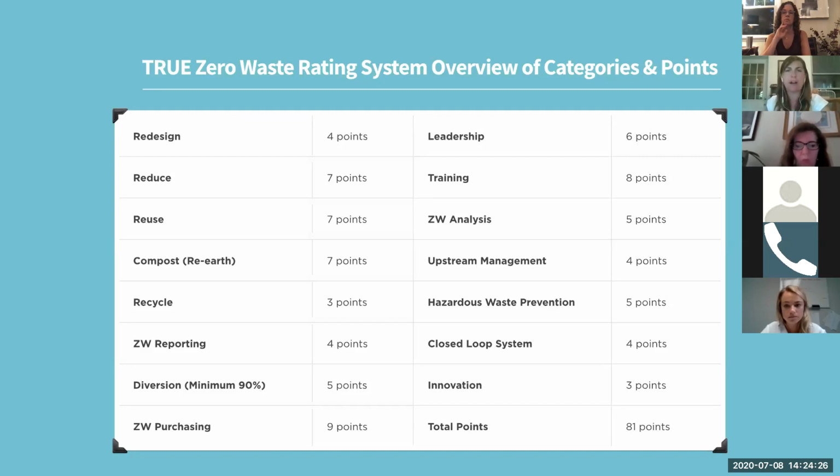Also, I'll just highlight on the top right, we have sections devoted to leadership and training, which we consider to be a really important part of the program. Zero waste, we talk about as being like a team sport, and it's really important to have everyone on board, all the way from leadership down to a part-time intern or something like that. You want everyone to be on board with the process and understanding how to support one another.